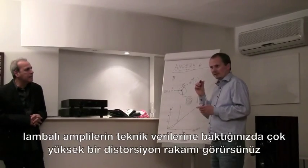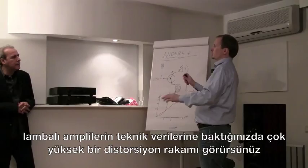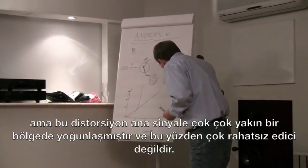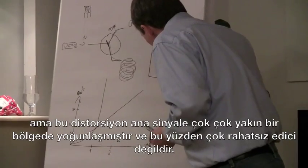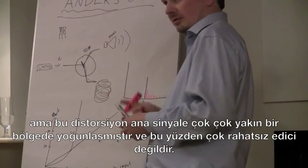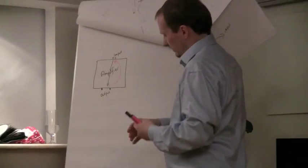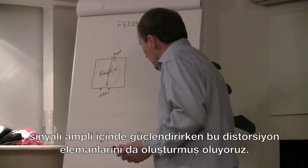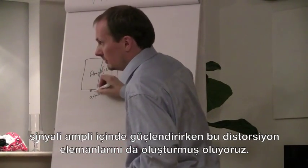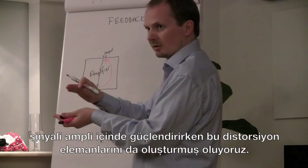Just to add this, if you read the technical paper, a tube amplifier will have much distortion, but that distortion is very, very close to the original signal. It's a very high distortion, but it's very close to the original signal. So it's not appearing as harsh or unpleasant. Then back to this, and we're getting close to the end. When I amplify the signal, the amplifier creates these distortion elements, these copies.